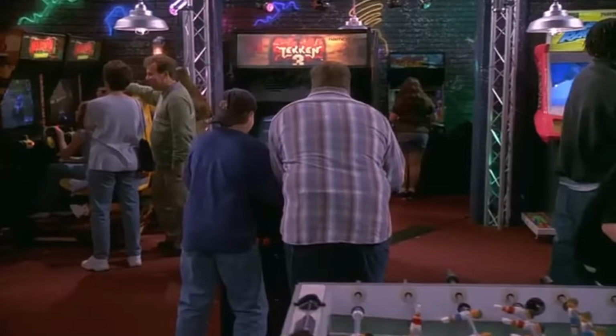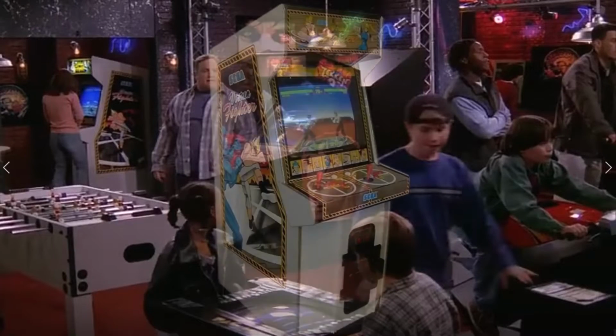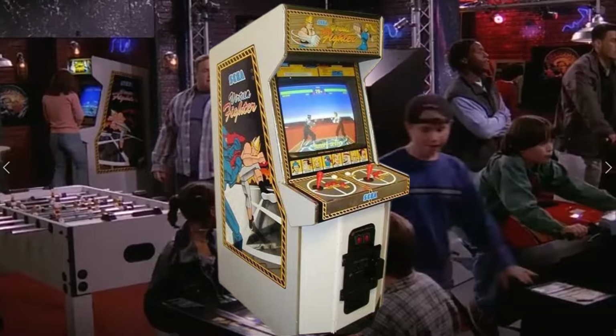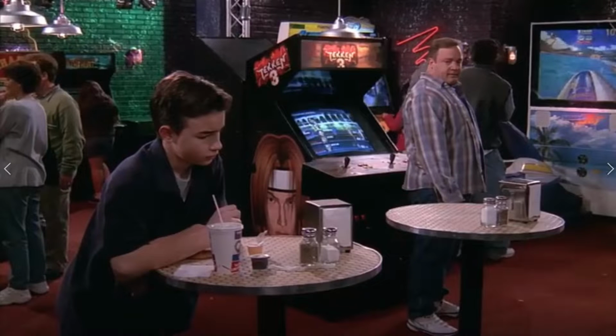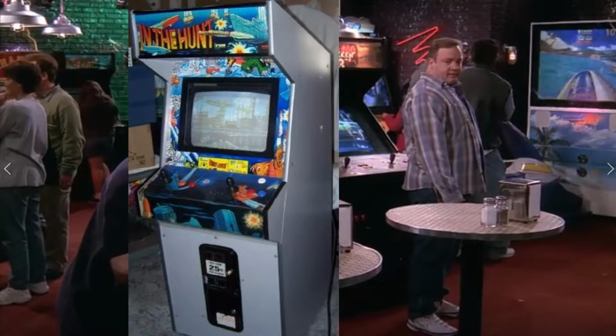In Season 2, Episode 21, there's a lot of video game arcade cabinets being shown. So let's first start off with the obvious. In the first scene, Doug is playing Tekken 3 with some kid. On the left side, you see a Virtua Fighter arcade cabinet. There's also a tabletop game here which I cannot make the name out. All the way in the back, there's an In the Hunt arcade cabinet.